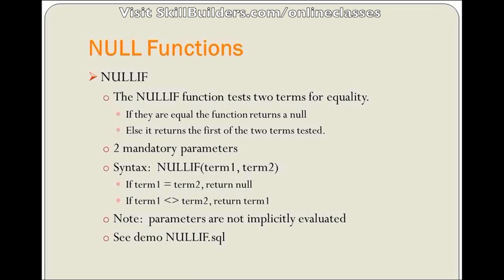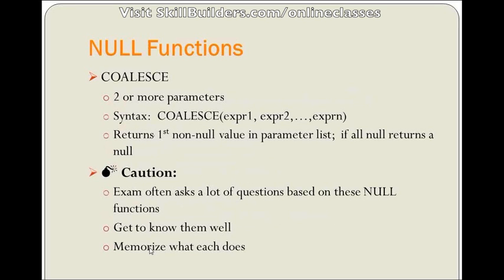Nullif is another one you have to learn. The syntax is here, 2 terms. If the 2 terms are equal, it returns a null. If they're not equal, it returns the first term. So you got to know nullif as well. And coalesce, you need to know also, it returns the first non-null value in the parameter list. If all of them are null, then it returns a null.